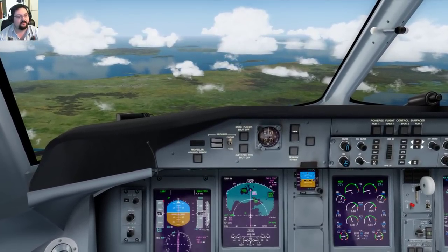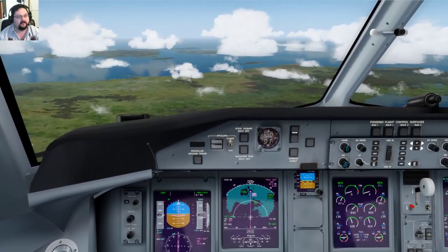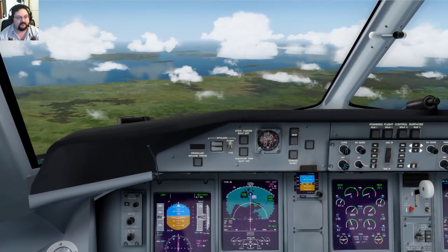Out of the top of Queensland and into the Torres Strait.